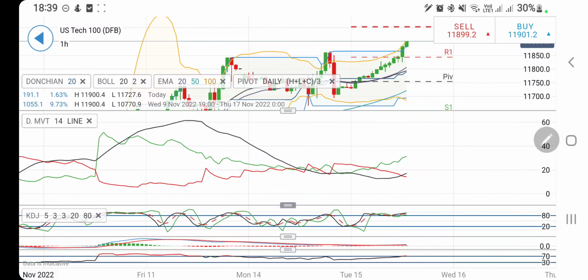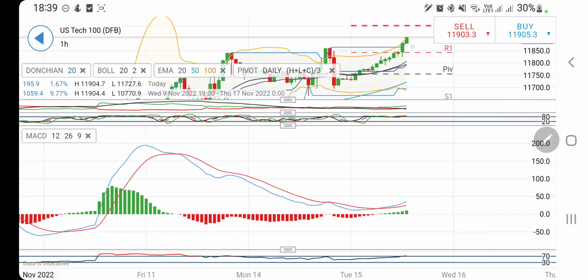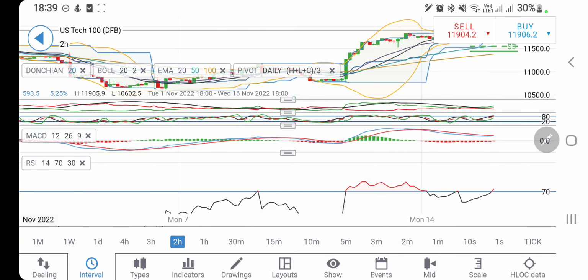Directional movement extremely divergent and bullish here. The stochastic is extremely overbought on the early chart. It must cross over and converge for a sell. Let's see if it does. The MACD has crossed over again. This is divergent and this is increasing bullishness here. See, it is continuing to diverge, indicating bullishness. The RSI is again back to overbought levels.